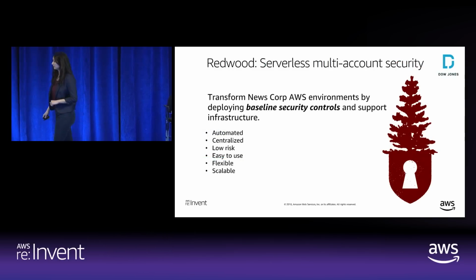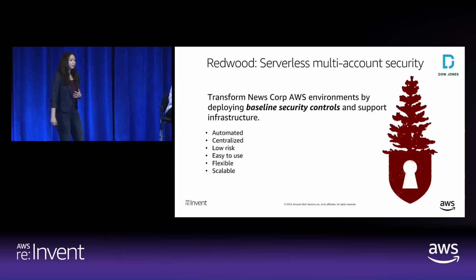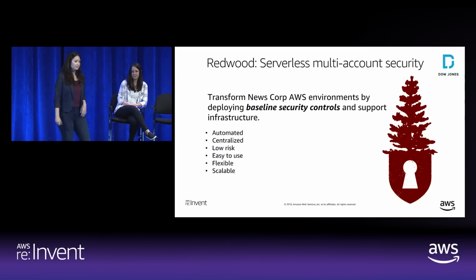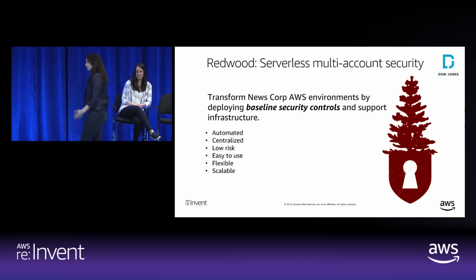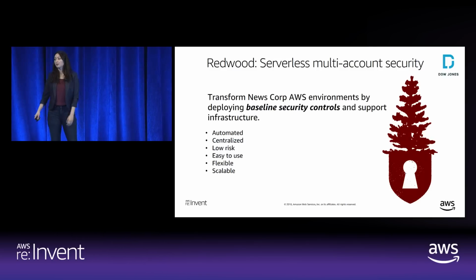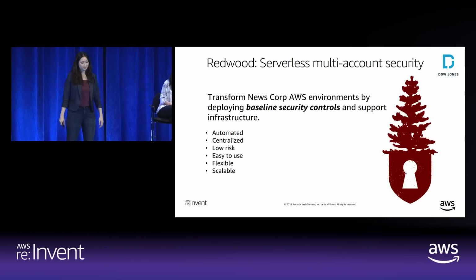Redwood is the tool that we built to be able to scale our environment. This tool deploys our baseline security defenses across our AWS cloud environment. We needed something that could be centrally managed, have a small footprint, have minimal maintenance requirements, but most importantly, would be able to grow with our environment as it grows too.